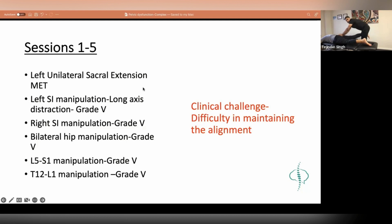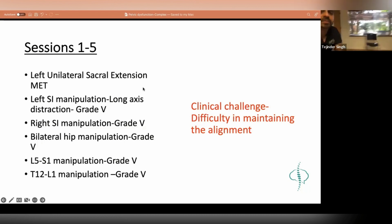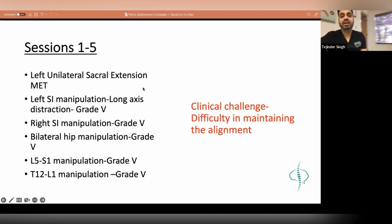It can be slightly challenging if you're doing it on a bigger person, if the patient is much larger than you, but you can definitely do it like this. It's much easier on a smaller patient. Any questions you guys have?